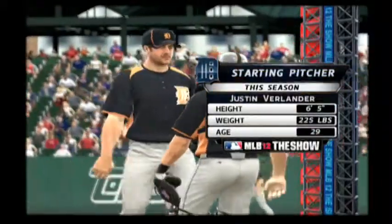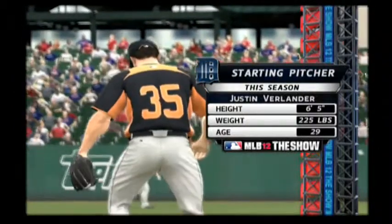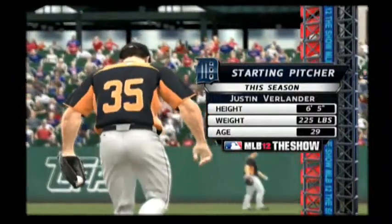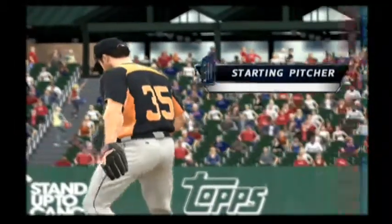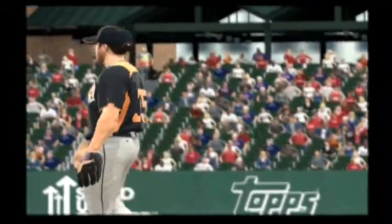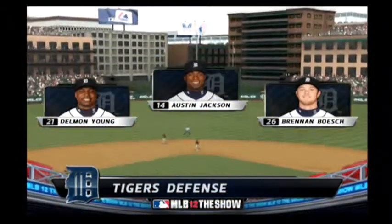And getting his final warm-up tosses in, there you see the numbers for one of the very best starters in the game, All-Star right-hander Justin Verlander. And a quick look now at the defensive alignment behind him for Detroit.